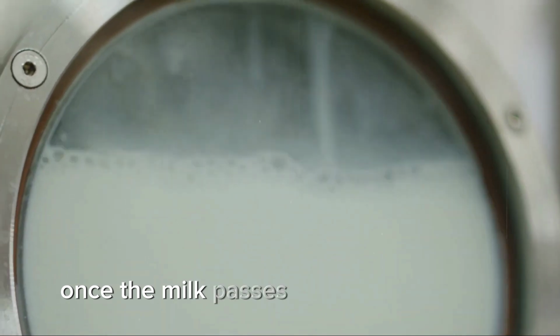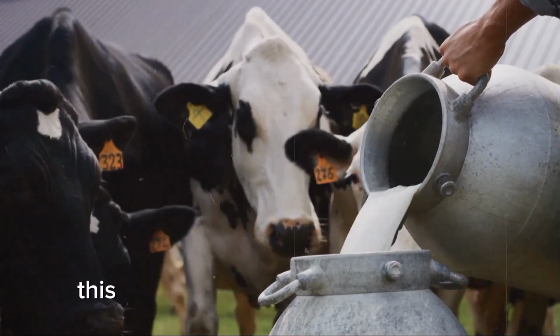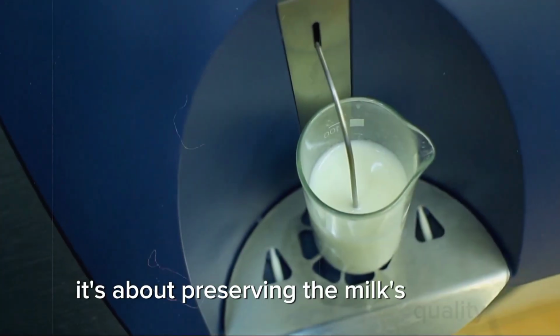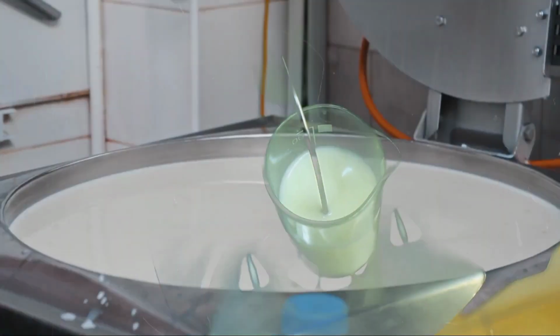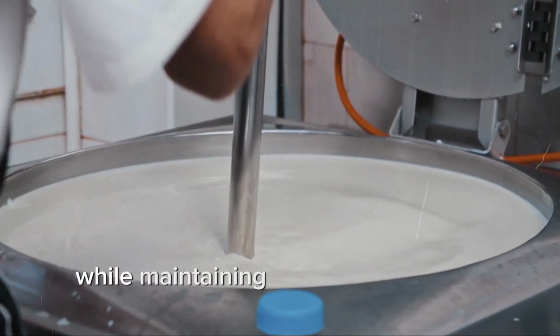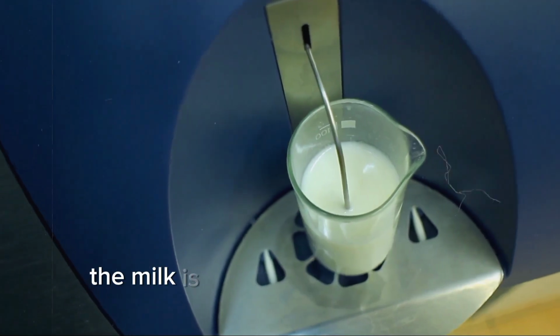Once the milk passes these initial checks, it moves on to pasteurization. This critical step isn't just about safety, it's about preserving the milk's quality and nutritional value. Temperature control eliminates harmful bacteria while maintaining the milk's essential properties. With pasteurization complete, the milk is ready for the next stage: coagulation.